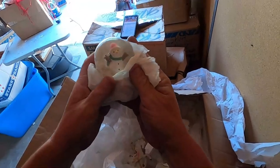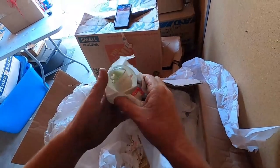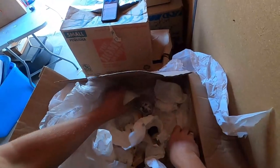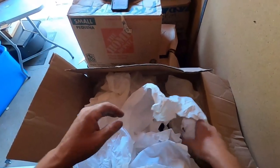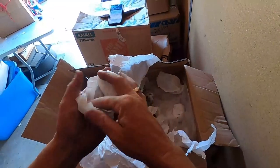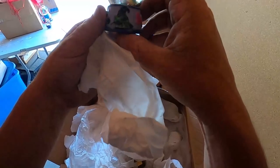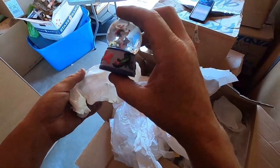That's a house. It's a snowman. And another snowman. All right. That one's kind of tight. Disney. Oh, another one. Mickey. Little woman's going to dibs those.